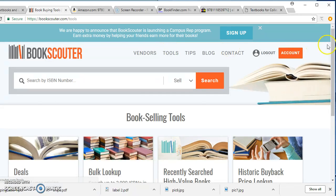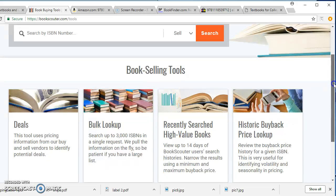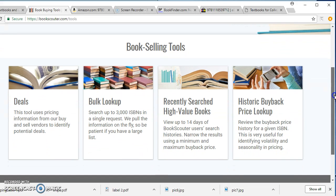Now when you go to tools, they have different options. They have the deals, in which we find all the good deals. You have the bulk lookup, which, let's say if you have a bunch of ISBNs, then you just plug them in here. You have recently searched high value books, just in case maybe you want to see what books people recently sold.